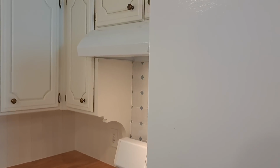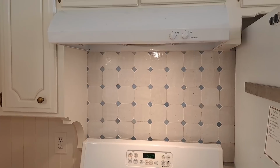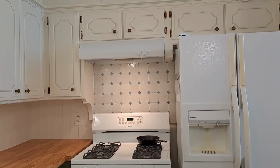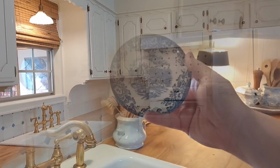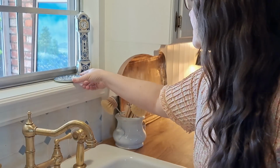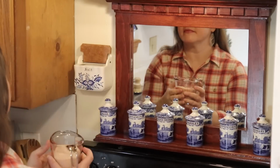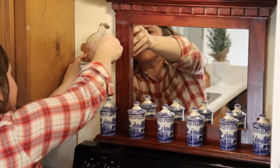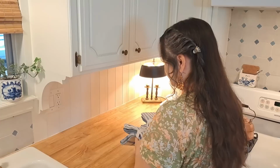Another example of a statement piece is this accent tile wall my husband installed when we remodeled our kitchen last year. The subtle pattern is not overwhelming, but does provide a really good layer for echoing the other blue decor that I've added to our kitchen. This tiny butter pat was recently thrifted for 50 cents. As a ring holder, the clock was found on vacation for $12, and the salt cellar was a Christmas gift. Even before remodeling the kitchen, I was decorating with blue and white.